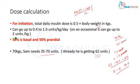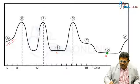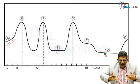So the mantra that we need to know here is, with the lunch, the prandial requirement will be slightly lower. It could be just 4 units. Rather, the breakfast requirement will be slightly higher, which most of our patients will need. The prandial insulin requirement is slightly higher because of the dawn phenomenon. As you see, the rest of the day, post lunch, post dinner, the sugar levels come down.